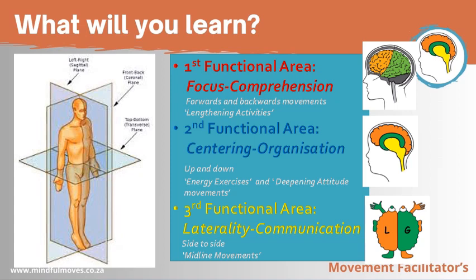Our second functional area has all to do with centering and organization, and of course we need to connect our heart with our brain, our thoughts in this place. While our third functional area is one that we know lots about and tend to focus on without appreciating the first 2. But yes, it is very important, this third functional area, as 2 sides of the brain can communicate with each other, as well as the brain is in communication then with the rest of the body.